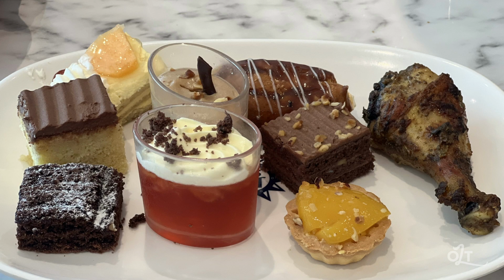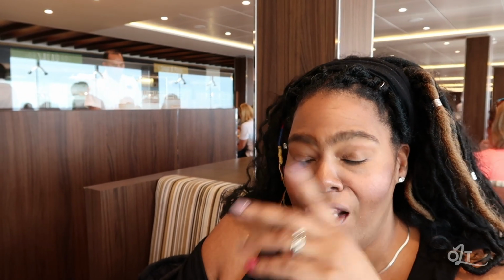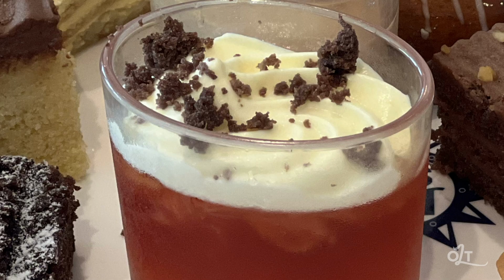Alright, so we tried out the desserts for y'all. And honestly, the majority of them were just not hitting, to be honest. But there was one standout for me personally, and it is the hazelnut. I guess it's hazelnut cream or hazelnut mousse or something like that. Really, really good. The hazelnut was very strong, but in a really good way. And then the runner-up for me was the jello. It was good. It was fruity. I liked it.